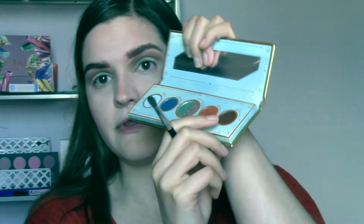I think I told you guys, but by the way, again, this is the Alpha 2 Mini Ocean palette that I'm using. And then with the same brush, I'm going to go in with Golden Sand. It looks to be a shimmer. I'm going to try it with the brush. Other than the shimmery blue, it's the deepest shade, and I'm looking for something to deepen up the outer corner. So even though it's a shimmer, I'm going to give it a go and see how it goes.